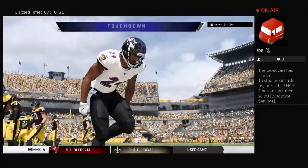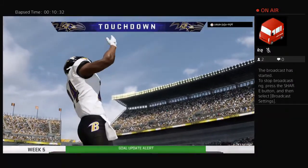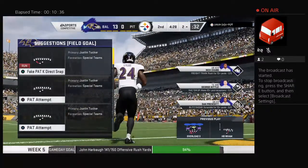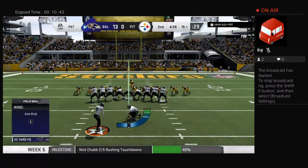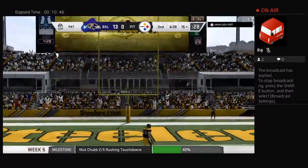And all the way in for a Ravens touchdown. Nick Chubb, his 4th touchdown on the year. And the Ravens are able to show off their quick strike ability. And on that long run, maybe the defense caught napping a little bit. The concentration level may not have been there.